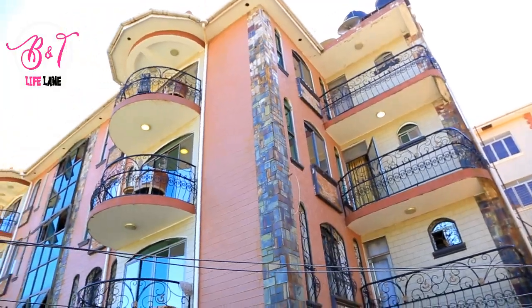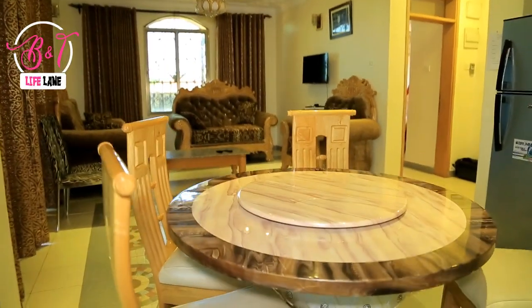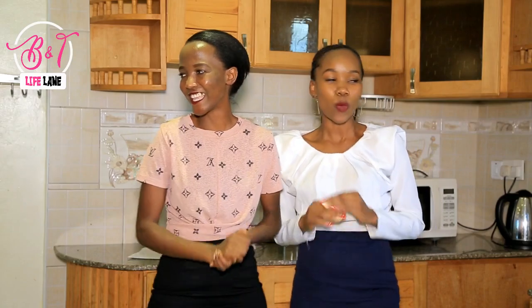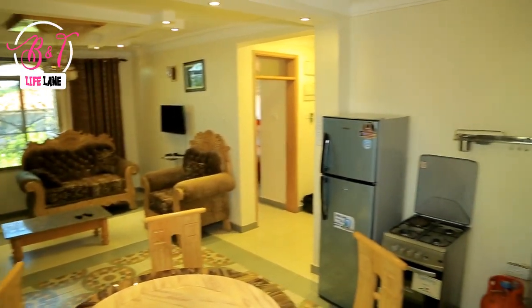So we need to show them exactly what I'm liking, the beauty of this place. It took me 5 minutes to realize that this is actually a beautiful home. It's just a homely place. You know, I have that feeling of a home. Like when you come here, the first thing you feel like, oh my God, there's so much you can get here.